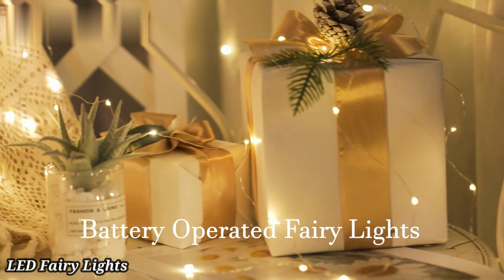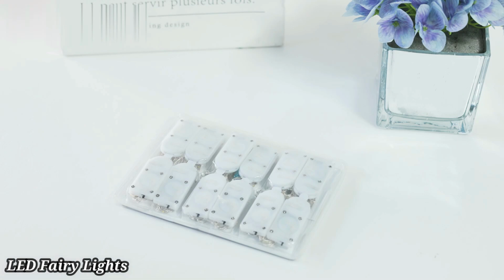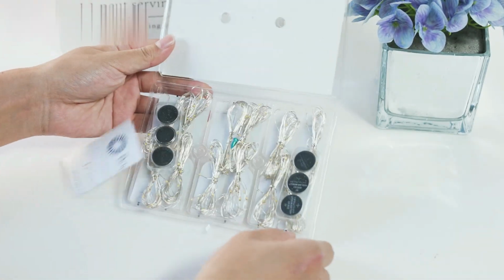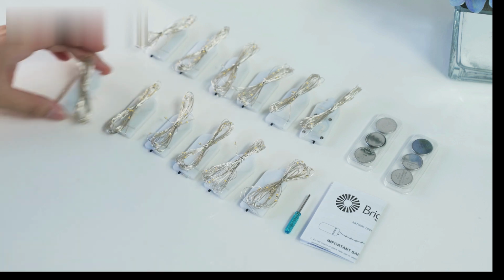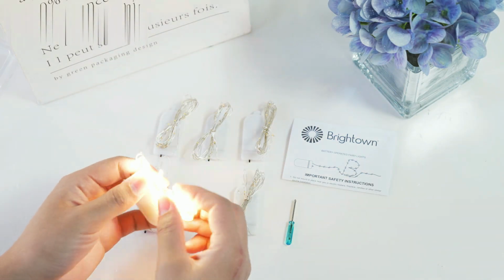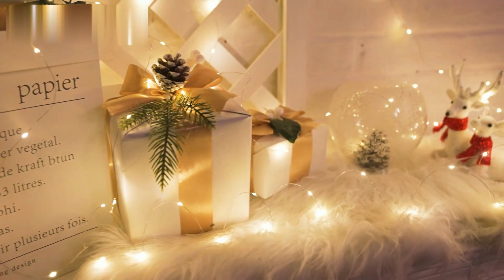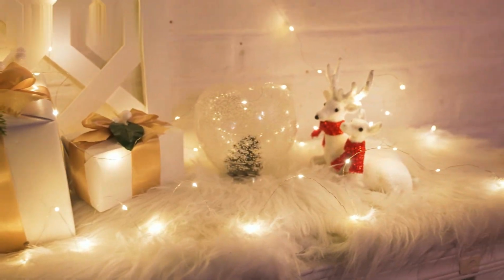Number 6. LED Fairy Lights. LED fairy lights add a magical touch to any space, perfect for creating a cozy and enchanting atmosphere. These energy-efficient lights feature tiny bright LEDs on a flexible wire, allowing you to easily shape and position them around furniture, windows, or outdoor areas.